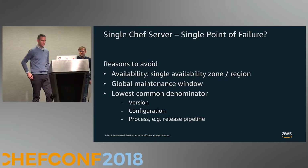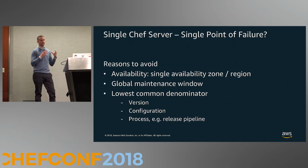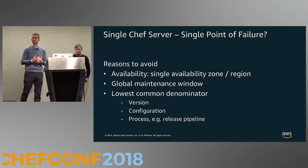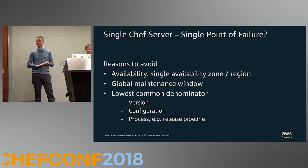Now, why might it be problematic to have a single Chef server? There are several reasons for that, and reasons why you might run into certain limitations. Some are on the technical level, and you could argue those you could eventually fix in terms of availability.